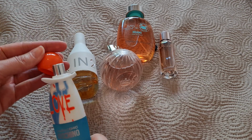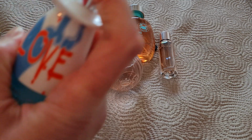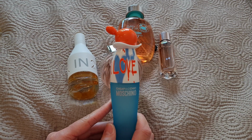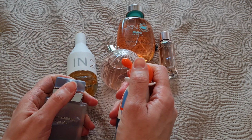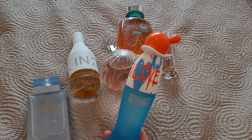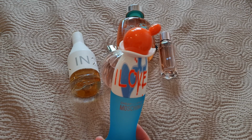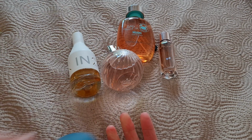Let's talk about this ugly bottle here. This is Moschino Cheap and Chic. I love it. This is in the same vibe of Light Blue from Dolce & Gabbana. If I had to choose between both of them, I would say this is more citrusy than aquatic. They have the same vibe anyway. But this is recent, so I can't really decide which one I like more. So this is in the like bin.